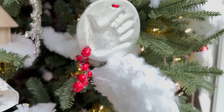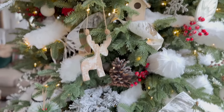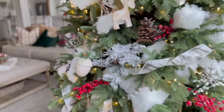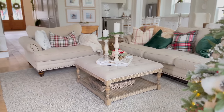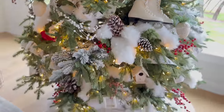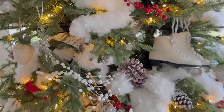Since I was going for a wintry woodland look, I stuck to elements for the ornaments and the things that I put in the tree to only things that I might find in a wintry woodland scene, like red berries, white berries, snow. I did do some little birdhouses and little cardinals. And then I threw in some ice skates because I imagined there might be a frozen pond to skate on. So that was sort of my whimsical little touch.